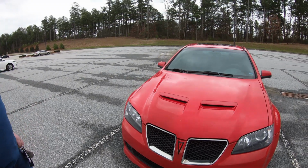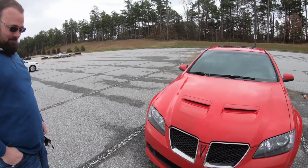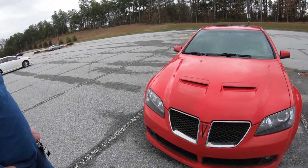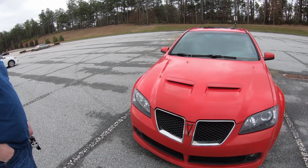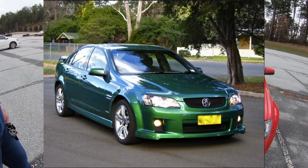Pontiac's an odd company. You can't just take a Holden badge, slap a Pontiac badge on it and call it a day. You have to at least make it look somewhat American. It does look American, but if you look at the Holden, it looks very similar. Yeah, pretty nice.